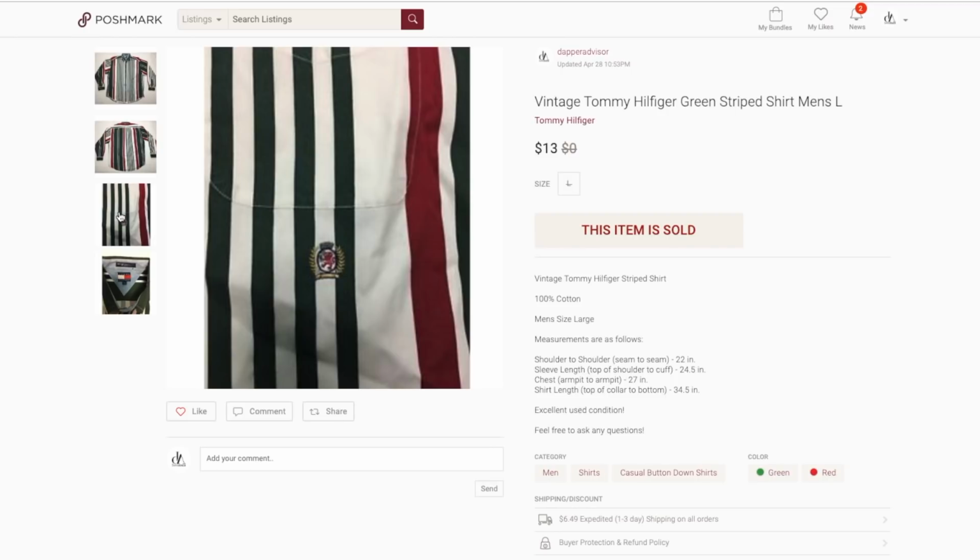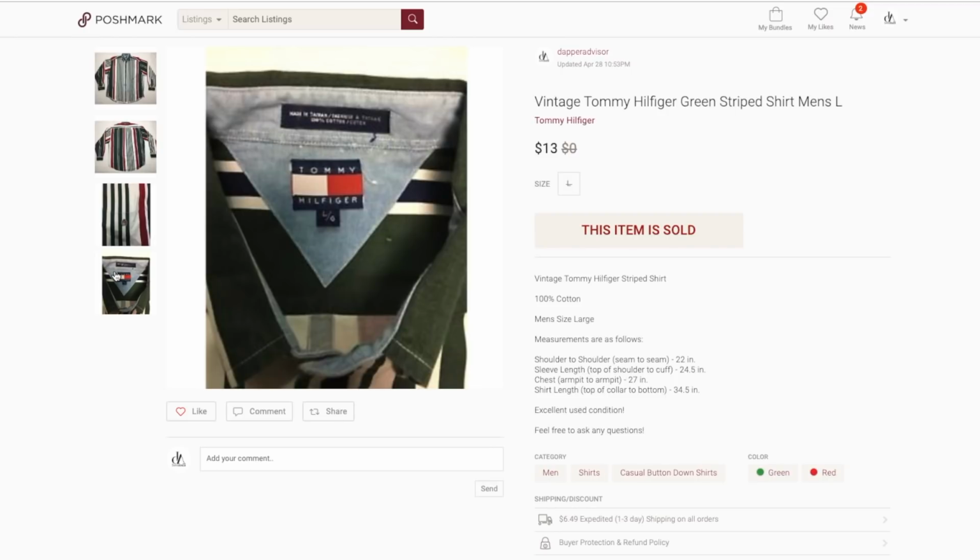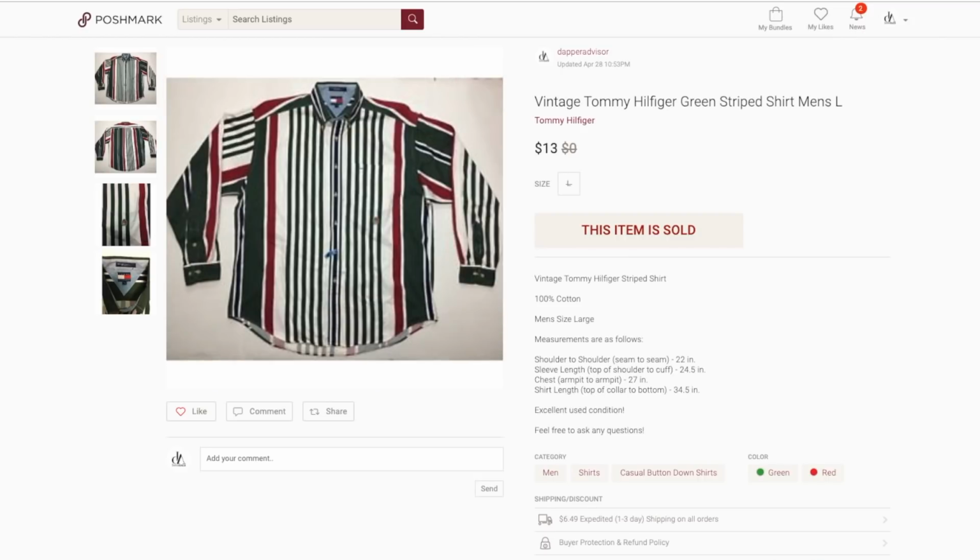So this would have probably been a better item to sell on eBay, and I would have only charged maybe $3 for shipping. But it is what it is. I'm happy that I was able to start making some sales quickly and just develop some credibility here on Poshmark.